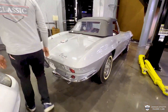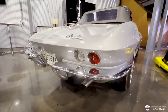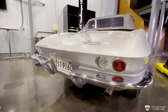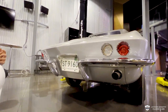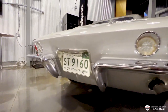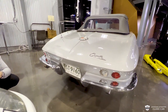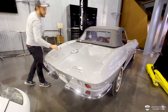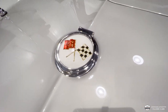So we did see this rear end on the '62. I love it on these cars. Got the reverse lights built into the rear valance here. We've got exhaust exiting just below these beautiful chrome bumpers. Nice and slick, even have beauty rings around them. There's a fifth wheel under here, a full-size spare. We've got our '63 plate on here. This is cool. It's kind of fun. They change that styling just about every year.